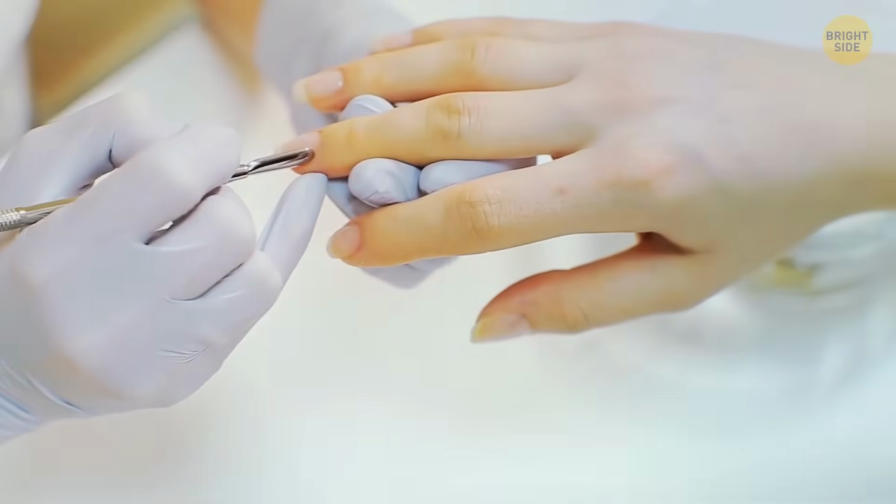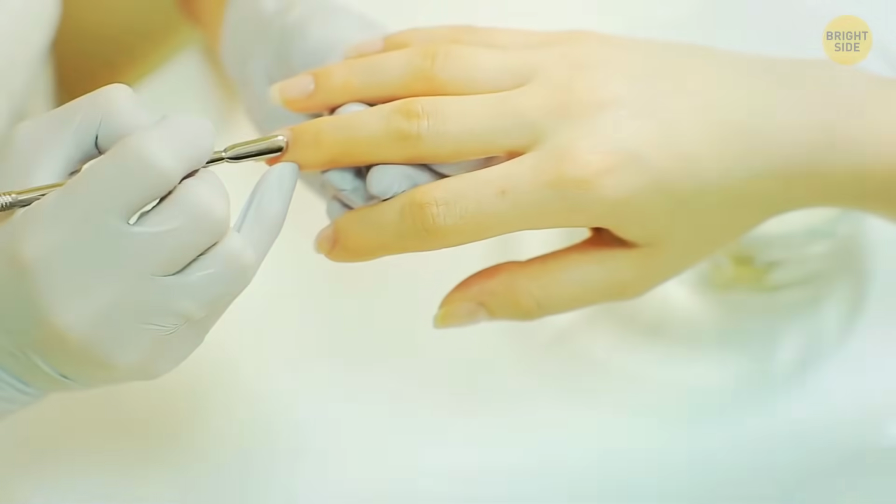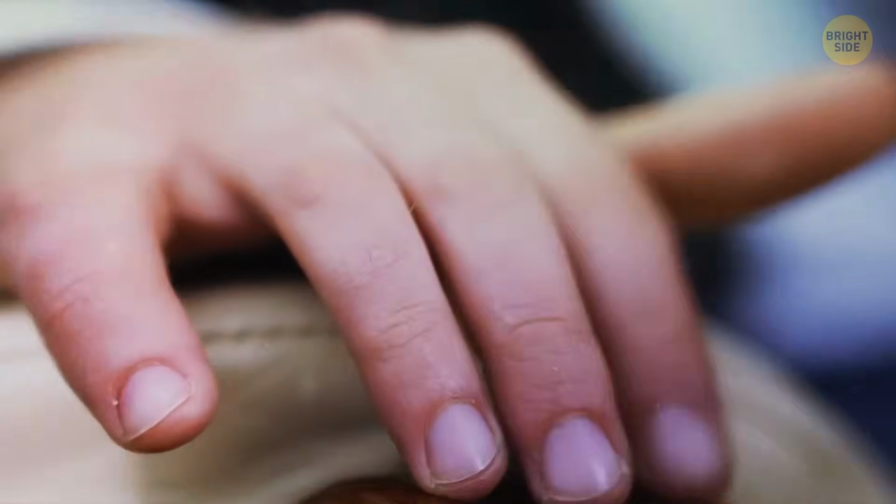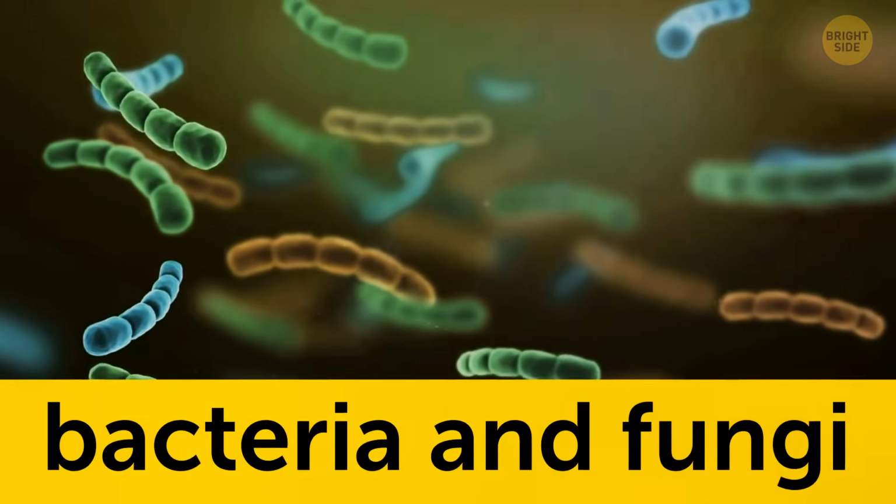Your cuticles serve a purpose, so think before you get rid of them. The small area of skin is there to protect your nails from infection. Without it, bacteria and fungi can get in.